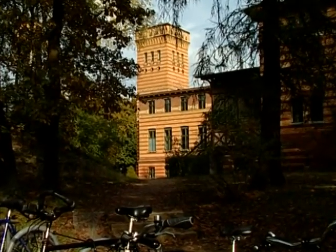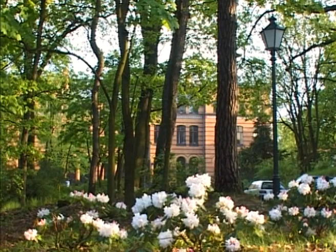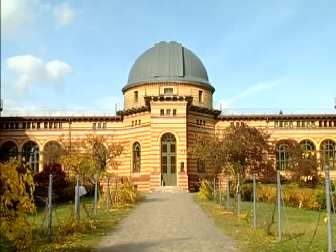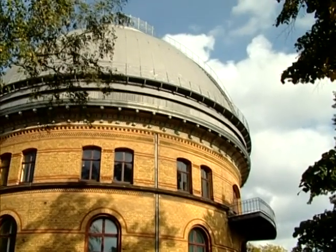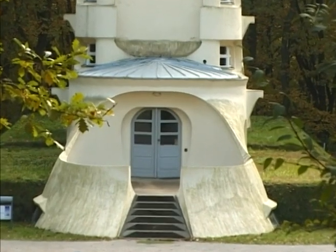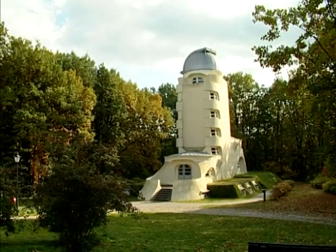A scientific park was established on the Telegrafenberg over 100 years ago. The first astrophysics institute in the world was opened here in 1879. The outstanding Einstein Tower, built from 1920 till 1921, from the architect Erich Mendelssohn, can be found amongst the presently utilized scientific buildings.